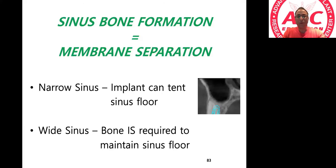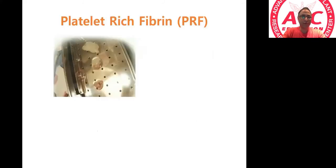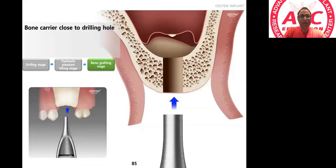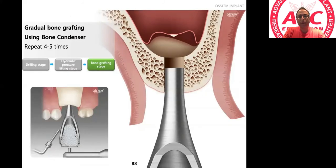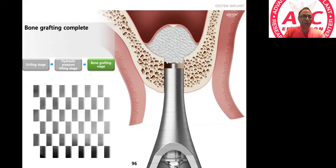But for a wide sinus like this, you'll see the sinus is very wide. You will need something to maintain detachment of the floor of the sinus. I hope that makes sense. For those of you who are doing PRF, it's very helpful to have PRF to help seal any perforations if that does happen. So now what we do is we use the bone carrier, we add the bone, and there's the bone added.